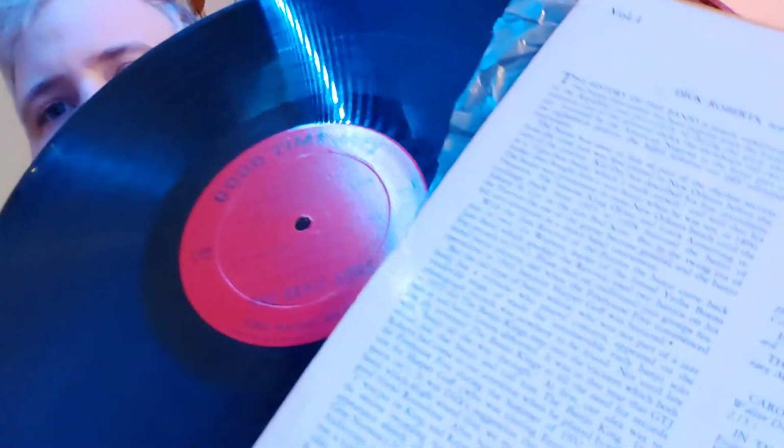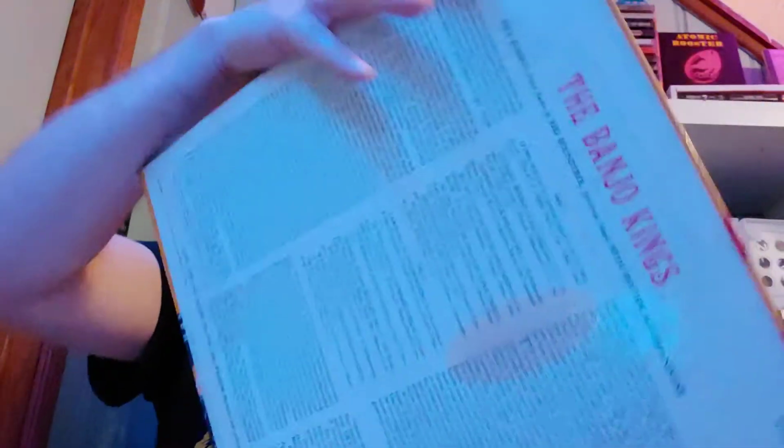This is just Banjo Kings on the Good Time Jazz label. Don't know what that is. I'm guessing these are older. Yeah, Banjo Kings, there's labels. These also need a cleaning. I'm probably going to replace the inners because they're all crinkled and messed up.